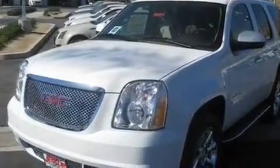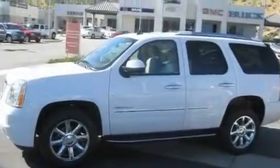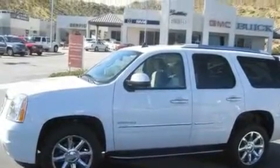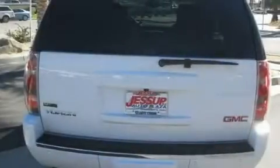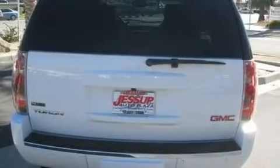Its top features include third-row seats, cruise control, steering wheel controls, active fuel management, variable valve timing, trailer wiring, an illuminated passenger side vanity mirror, a low-tire pressure indicator, keyless entry, and a navigation system.